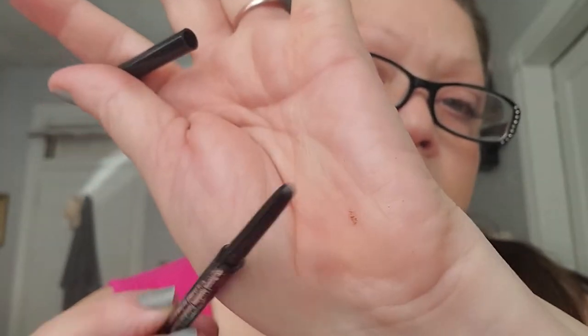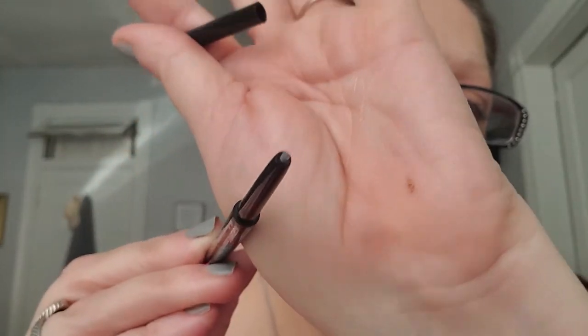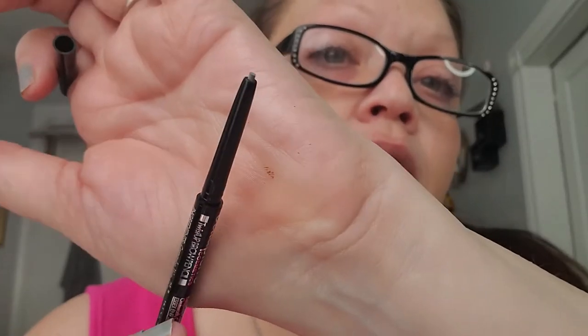Got a spoolie on one end. And like it said, this is a very small, very small tip, so this should work. My brows aren't the fullest, as you can see. This is me. All I've done is moisturize. So, yeah. We should give that a go.